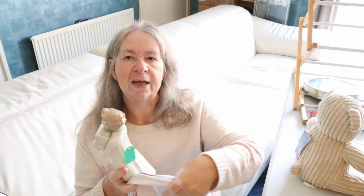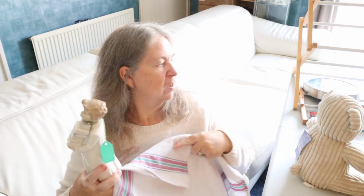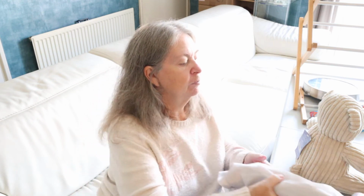I'm just wrapping it and laying it on the table, just in case one of the dogs knocks the table and knocks it over. So if it's laying down, it won't fall from there. So that one's good.